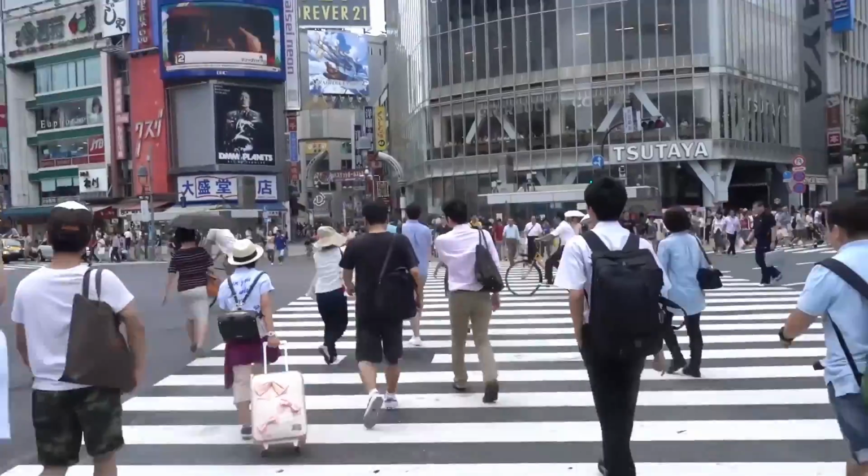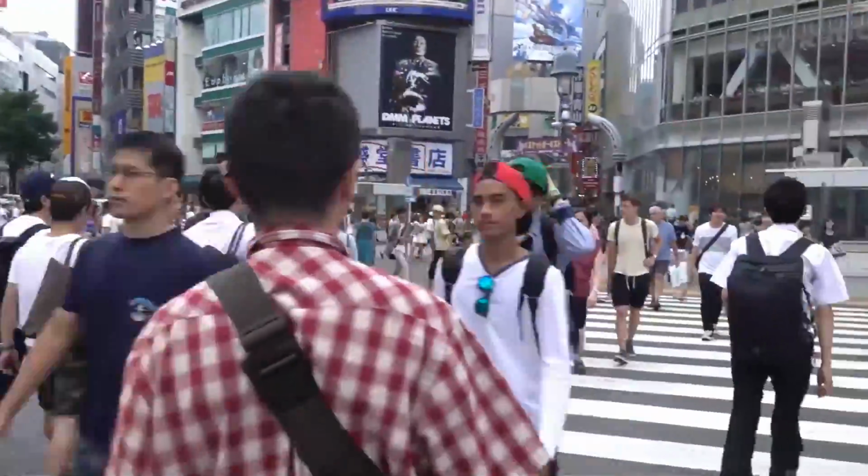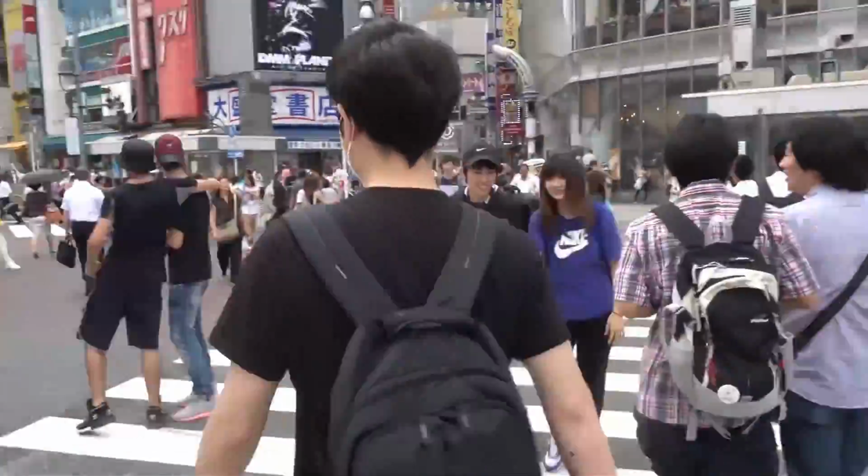So we are in Shibuya. Shibuya is famous for that crazy scramble crossing where everybody walks all at one time in all different directions. Anyway, that's not what we're here for. You can actually buy omiyage or Japanese souvenirs here in Shibuya. So I want to go check that out.